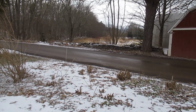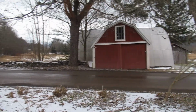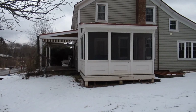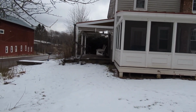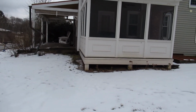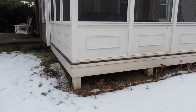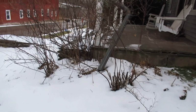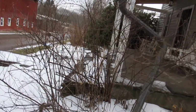Across the road we have our blueberries and our barns. And over here is the side of the house, which we love. Going in this direction, I put some flowers in going around the screen porch. There's some sedum that you can kind of make out. And then this is a patch of antique roses. They're very hardy. They spread by runners under the ground.